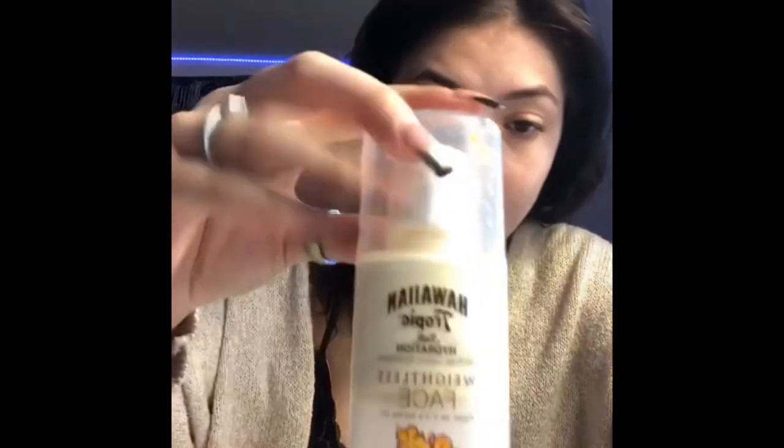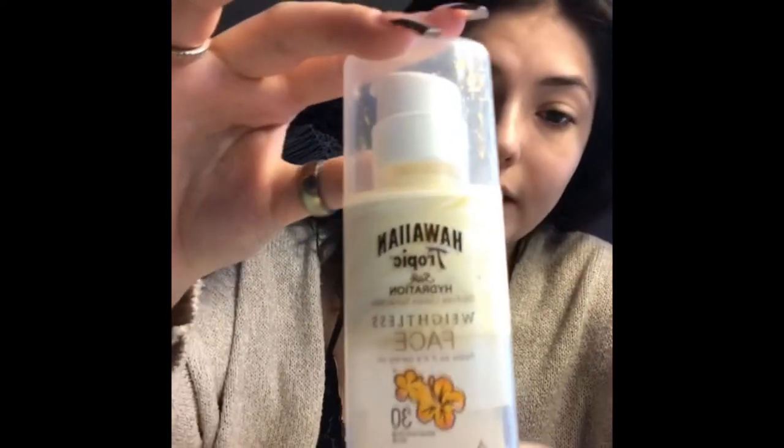Okay, so I picked out my outfit. I wish this would stay up a little more. And now I am ready to start with my face. So first, always wear sunscreen. I use this Hawaiian Tropic Weightless Face 30 SPF. And really, you only need a chocolate chip size. That's barely a pea size probably. And then I just rub it in over my face.